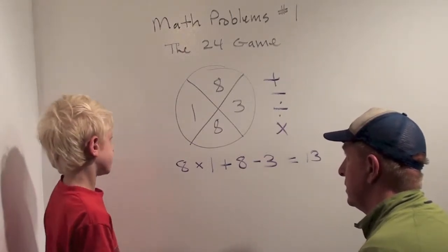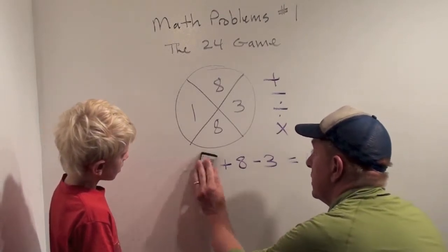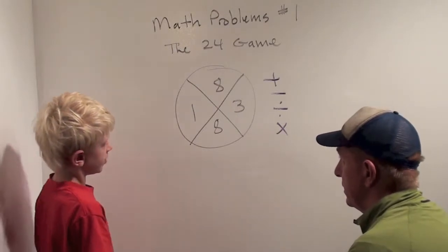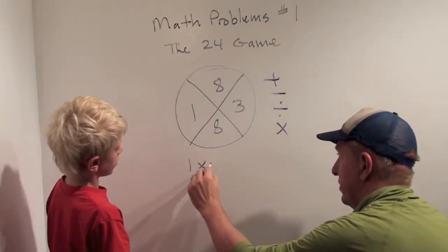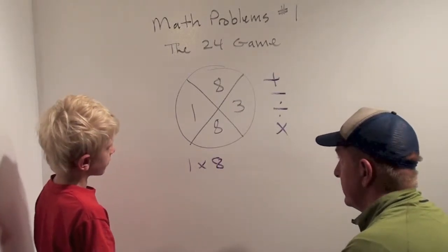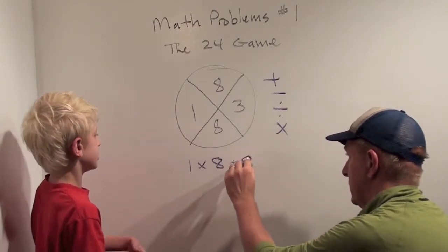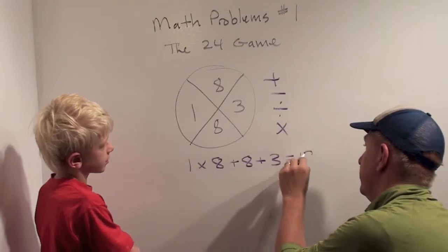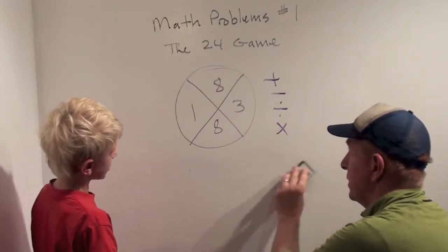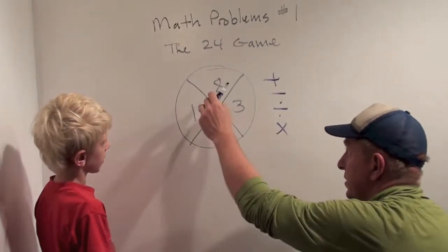You could do 8 times 3. You could do 1 times 8, which would be 8, plus 8 would be 16, plus 3 would be 19, so that doesn't work. Good try though. Let's keep trying. Well, we know 8 times 3 would equal 24, but what about the extra numbers?